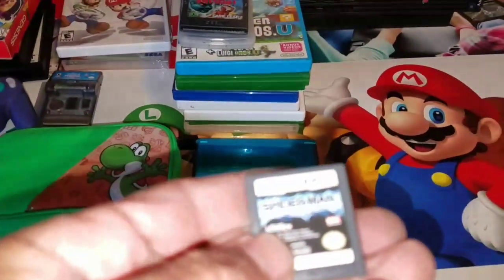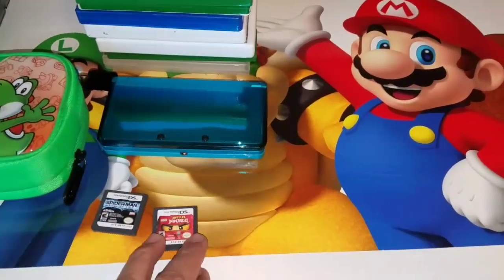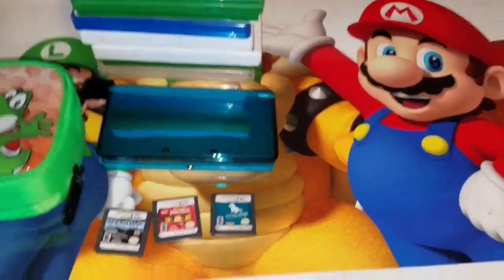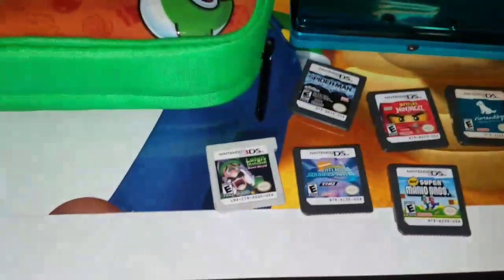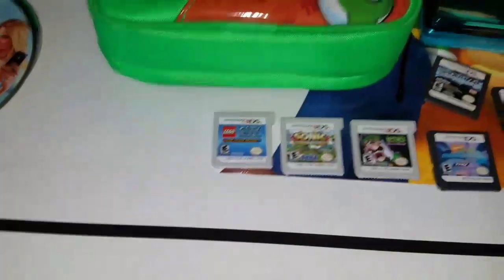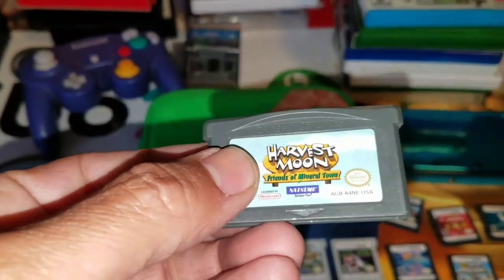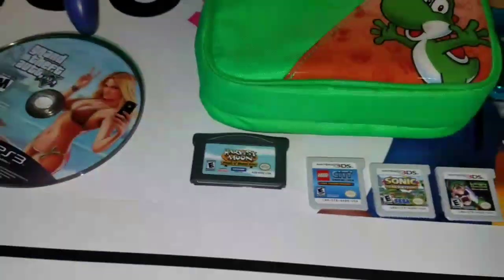I got a Spider-Man, Ninjago, Nintendogs, some SpongeBob game, New Super Mario Bros. This game right now trades in for about $20 on GameStop. Luigi's Mansion I should be able to sell for $16. Sonic should trade in for about 12, and Lego City Undercover, I believe that one is gonna trade in for 12. He also had Harvest Moon. What is that one? Friends of Mineral Town goes for about 15.